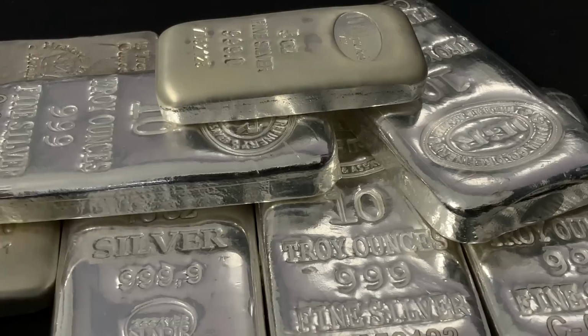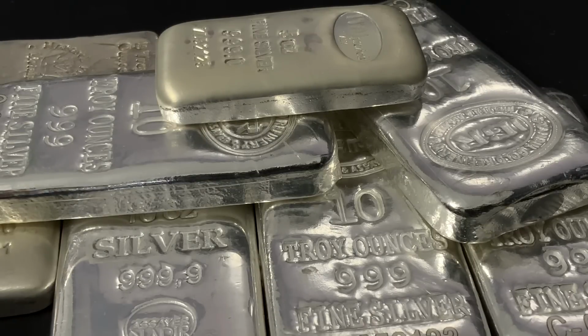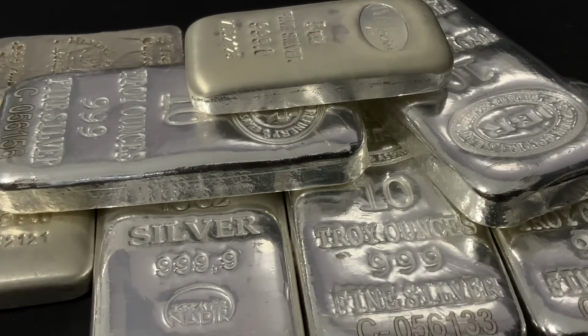So, in summation, the physical demand for gold and silver has continued unabated for months. December is the first month where the net flows have slowed, which is ironic given the historically strong delivery month for December. Let that sink in too. That's a pretty big data point here.